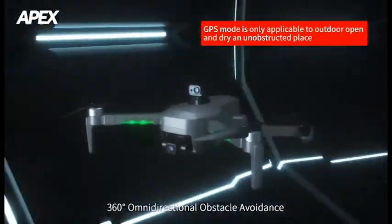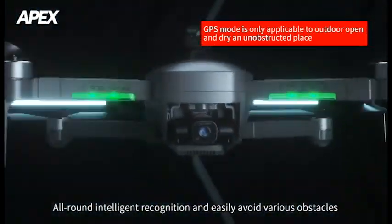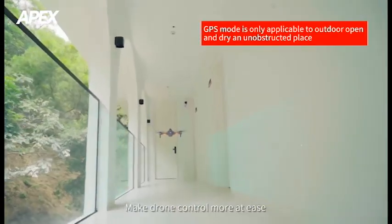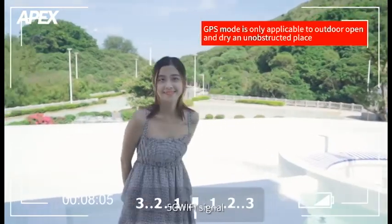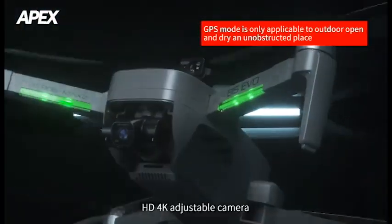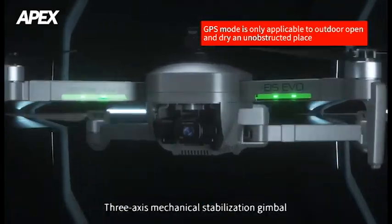360 degrees omnidirectional obstacle avoidance. All-round intelligent recognition and easily avoid various obstacles. Make drone control more at ease. 5G Wi-Fi signal. Stable HD image transmission. HD 4K adjustable camera. 3-axis mechanical stabilization gimbal.